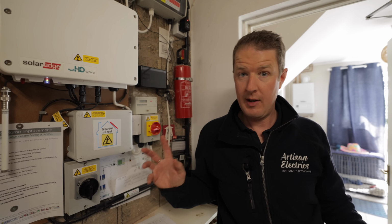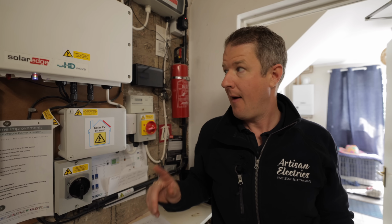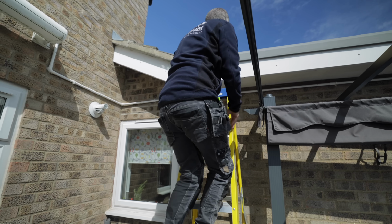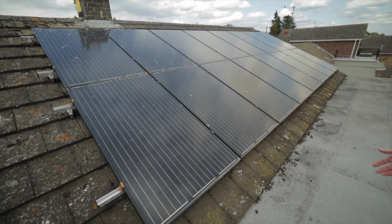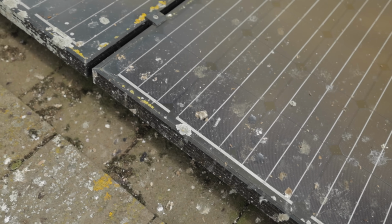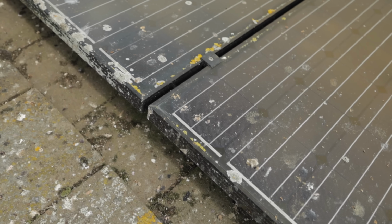So first things first, I'm going to do a quick check on the roof, make sure everything looks okay under the panels, and then we're going to check the inverter, but most importantly we're going to check the voltage to see if there is actually an overvoltage, and if so, what we can do about it. So here we've got 16 panels, and as you can see they are getting a bit dirty. Now there is pigeon poo and lichen that has started to build up.